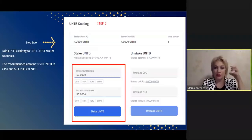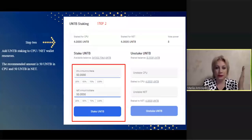CPU stands for the speed of the data processor. If your processor is outdated in your PC, Intel Pentium 2, the modern software, even PowerPoint, could not be opened because its capacity is not enough. Its brains are not enough. And CPU in our wallet makes up its brains.